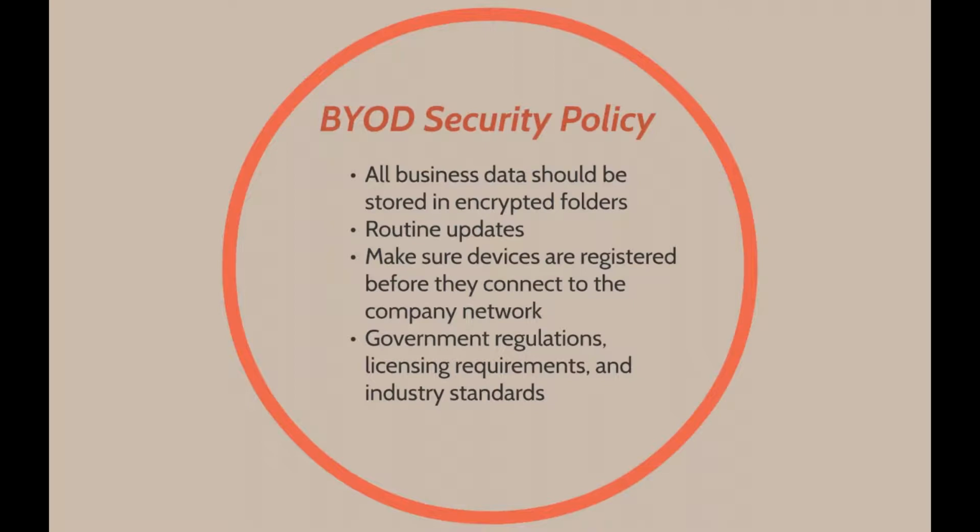And it's also very important to be aware of government regulations, licensing requirements, and industry standards. I know for many of our clients, HIPAA is a big one, and that's really important when it comes to security. And we will be discussing on our next webinar a GDPR-like policy that is going to be hitting California effective in the beginning of 2020.